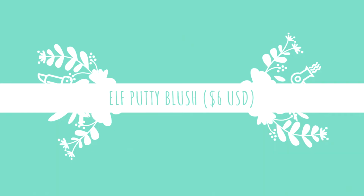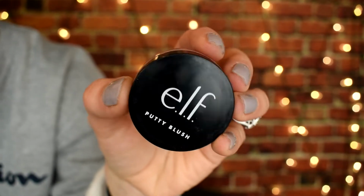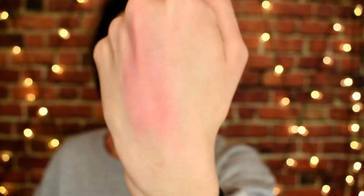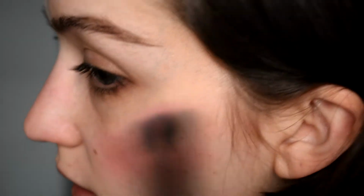The first blush that I want to talk about is the most affordable. It's from e.l.f. It is their putty blushes. I specifically like the shade Bora Bora, the light pink shade, because it makes me look super fresh and healthy and alive. The reason why I like this formula is because it is just super easy to apply. You can apply it with your fingers, you can apply it with a sponge, you can apply it with a stippling brush, which is the way that I tend to like to apply it. And it just looks so natural on the skin.